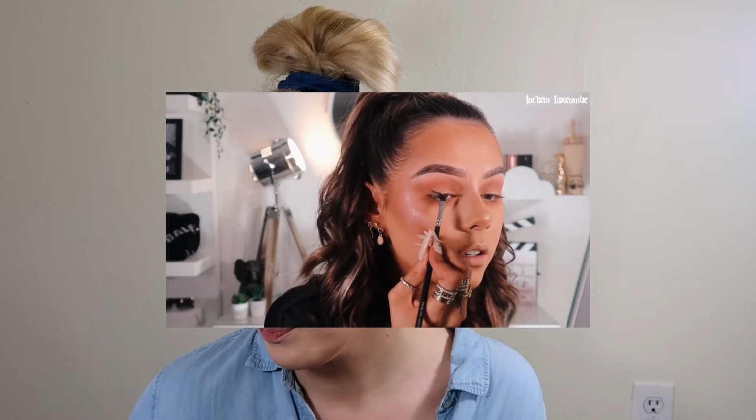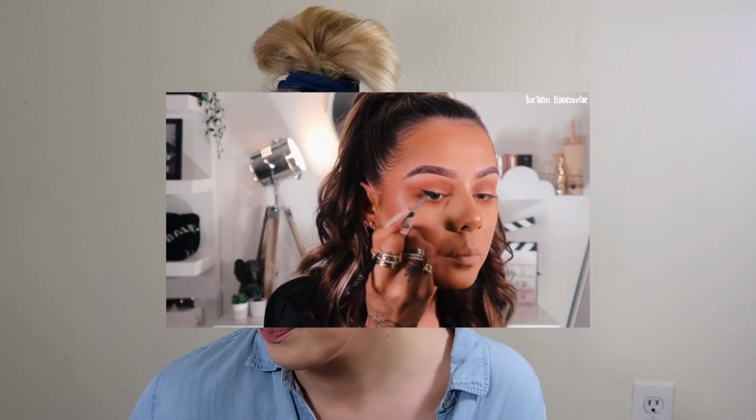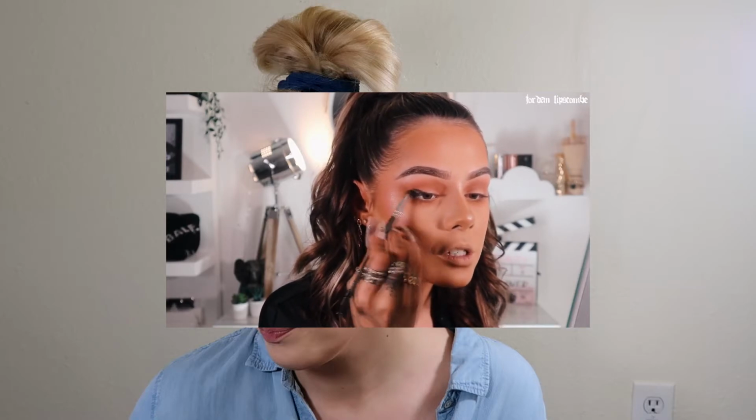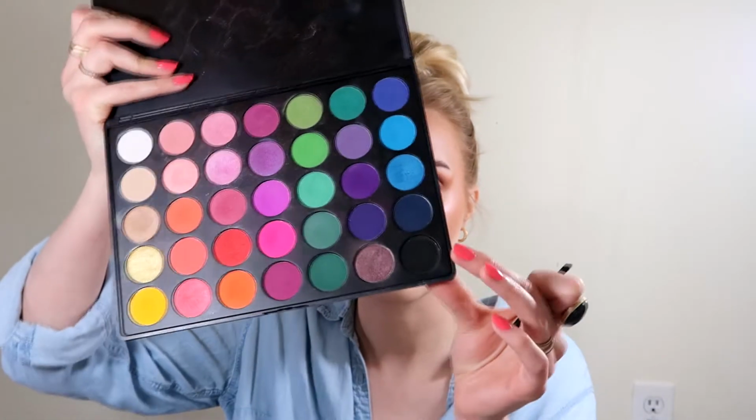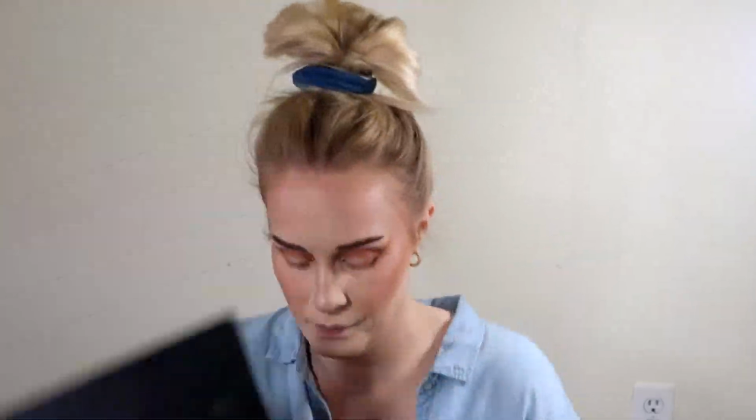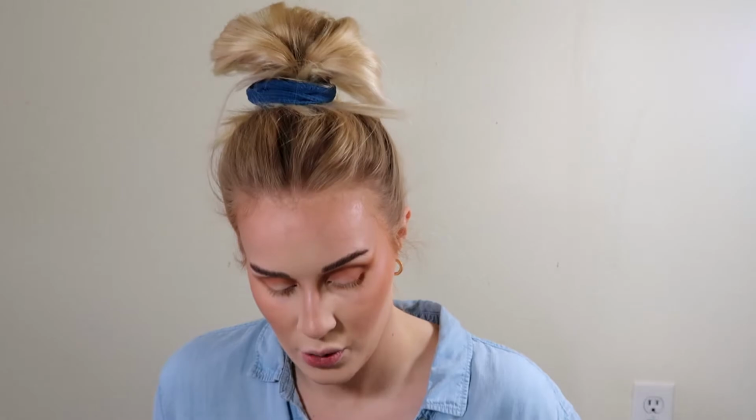I'm going to go in with both. This is going to be our wing. All that I do is I just drag it back to about halfway on my eye and create a really smoked out half wing, but this is just mapping out the shape. So I'm going to just go in with a black shadow from my Morphe 35B palette, this bottom super dark black shade right here. So obviously she does a very rough draft of her wing first, and it's a very fat wing, so I'm going to do that with that eyeshadow.